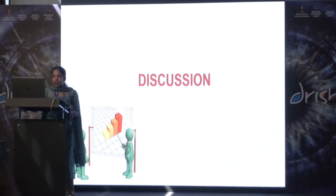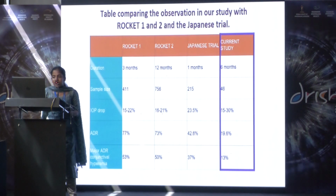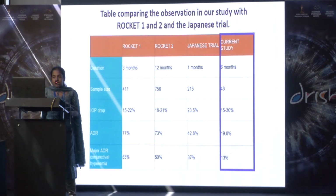Coming to the discussion. When our study is compared with the famous ROCKET 1 and 2 trials and the Japanese trial, the IOP reduction is comparable. Our 1 month IOP reduction is 19.3%, which is comparable with the 1 month reduction of the Japanese trial. Whereas the adverse drug reactions in our study group are far fewer, probably because of lack of documentation, as ours is a retrospective study. The major adverse drug reaction reported in our study was also conjunctival hyperemia.